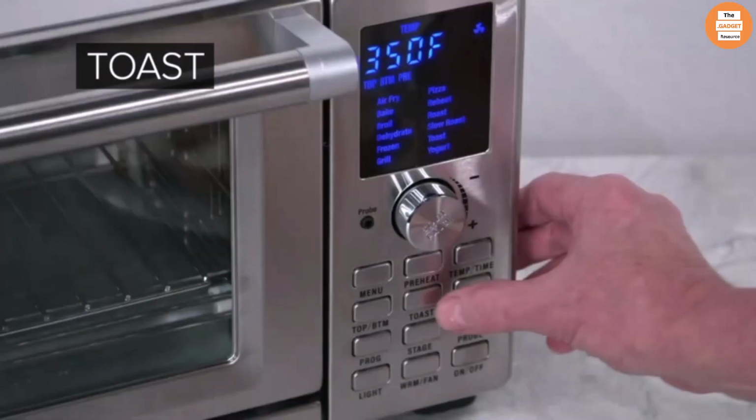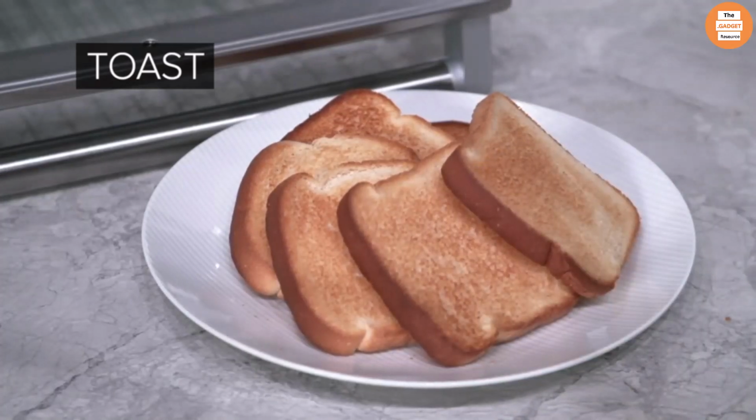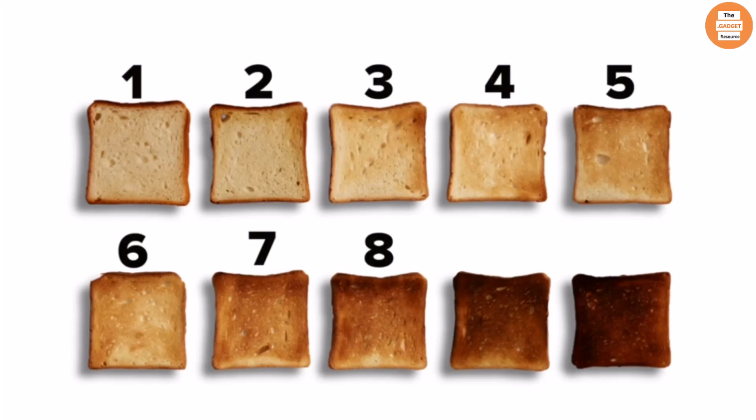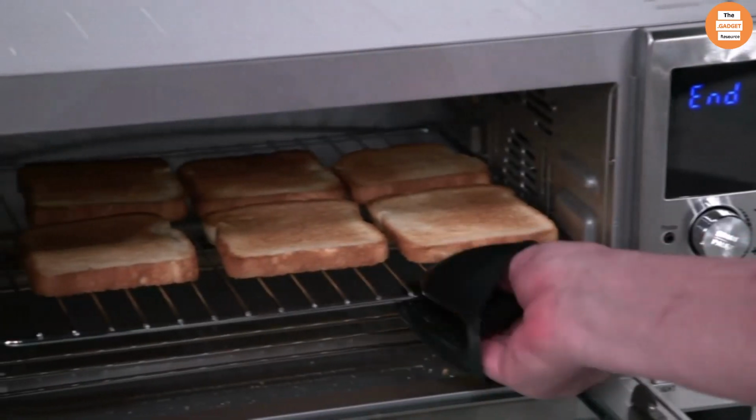Another popular feature is the toast function. The default setting is 5, a nice golden brown toast. It has 10 different toast settings with preheat, with 1 being lightest and 10 being darkest. And you can fit 6 toasts comfortably to feed the entire family.